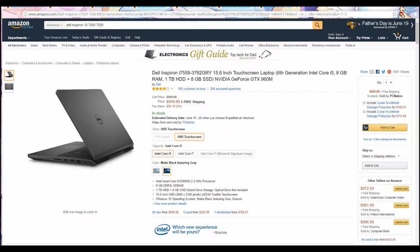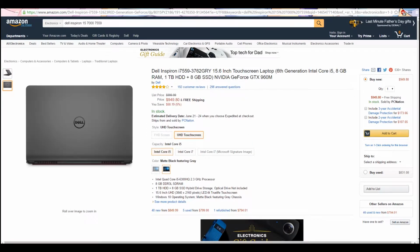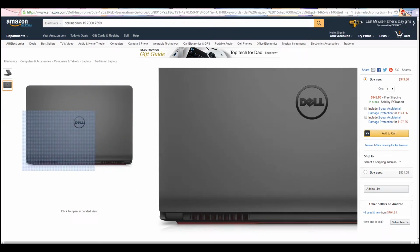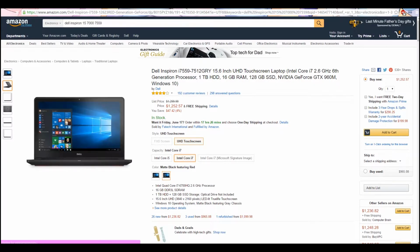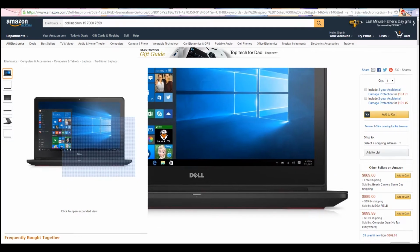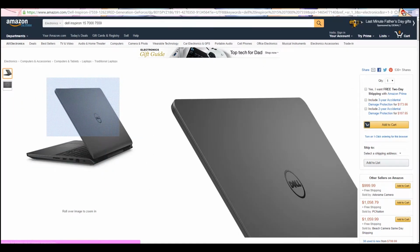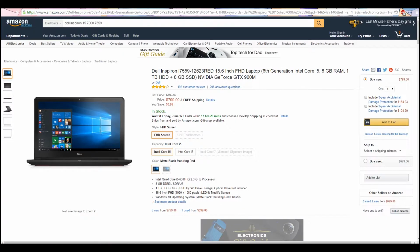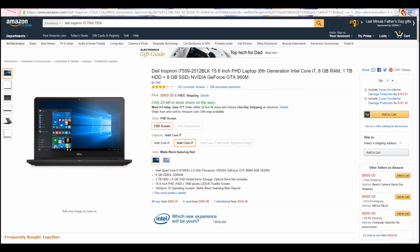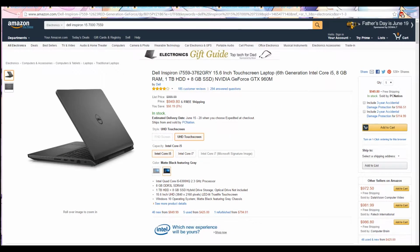If you want some other options, you can get the Core i5 UHD model, which costs around $949.80, or you can get the full HD model Core i7 for around $867.99 with no Ultra HD and still the same specs. But when it comes to storage, you have a 1TB hard drive and 8 gigs of SSD cache. So for $867.99, this is a great price. And if you want to get the Ultra HD version, that is a huge thumbs up.